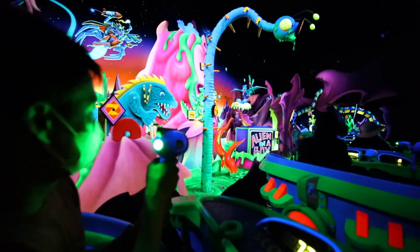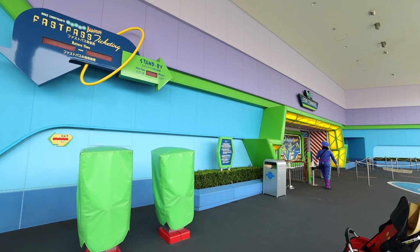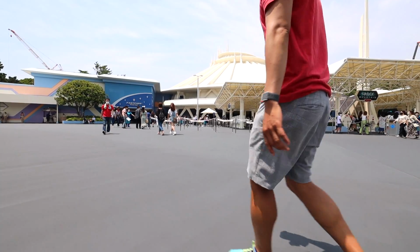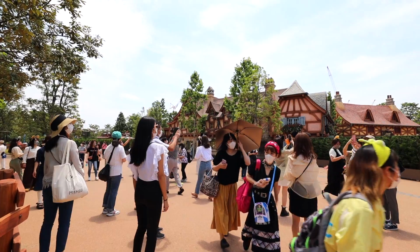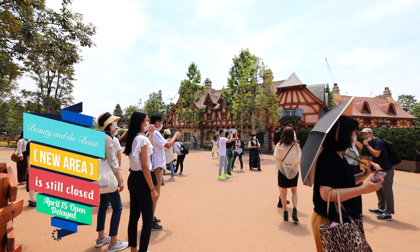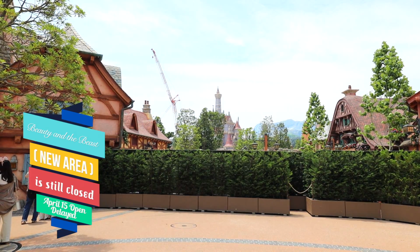Since basically there were no lines at the attractions, Fast Pass was closed for the day. I was actually able to ride Space Mountain and Buzz Lightyear back to back in less than 30 minutes. Another thing I should mention is new attractions like Beauty and the Beast, which was scheduled to open April 15th of this year, had been postponed.